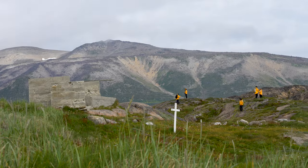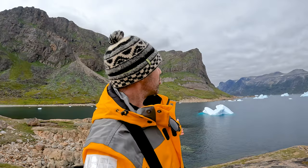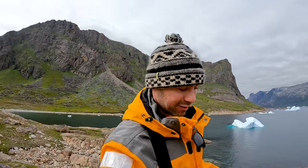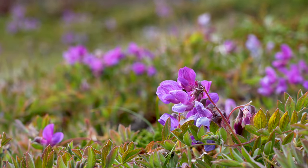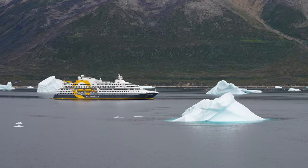So right now we're just going for a bit of a walk. We're checking out the old ruins that are here and really just admiring the beautiful landscape, all these icebergs around, these huge cliffs coming out of the ocean, and there's a bunch of wildflowers here too, which are really, really nice. So we'll try to find some of those, just go take some photos, just stretch the legs, and then we'll be heading back to the ship soon.